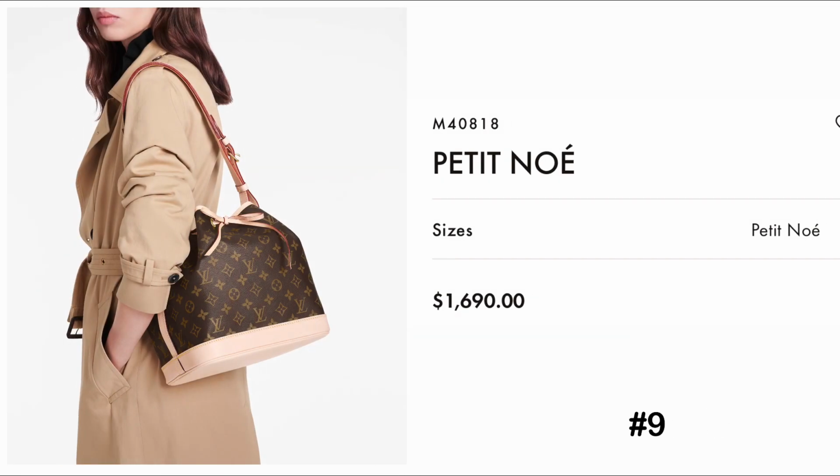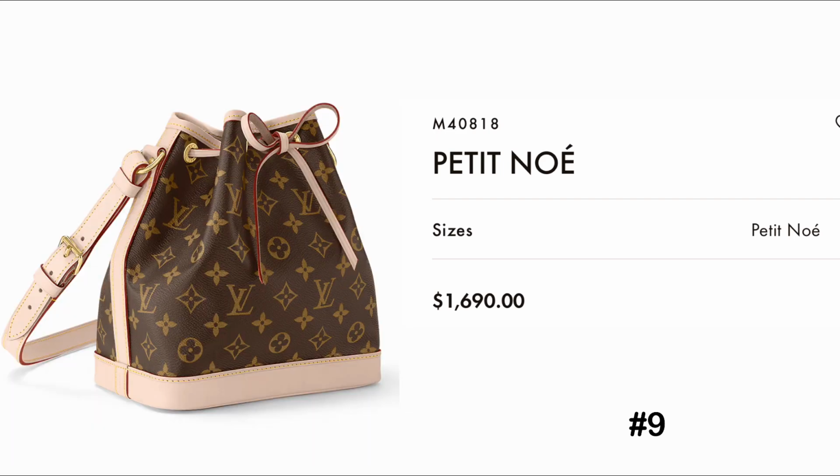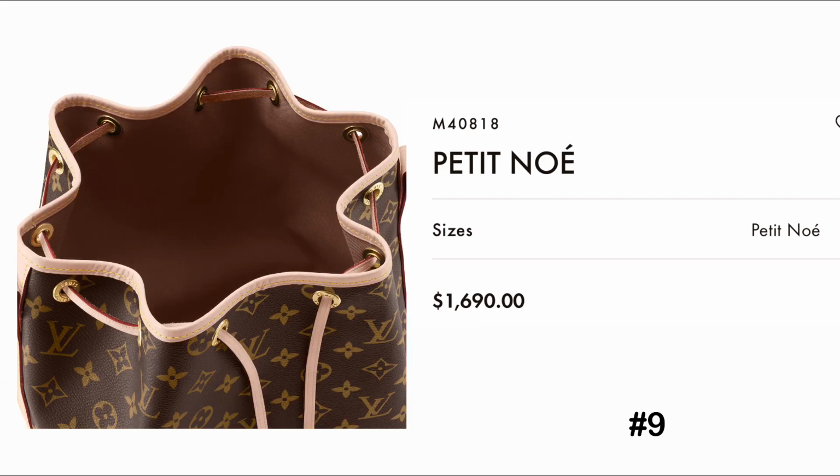At number 9, guys, we have the Petite Noe. Price is $1,690 US. Again, another classic from Louis Vuitton. A good size bag for your everyday needs. I love that you could carry this one as a shoulder bag and as a crossbody.